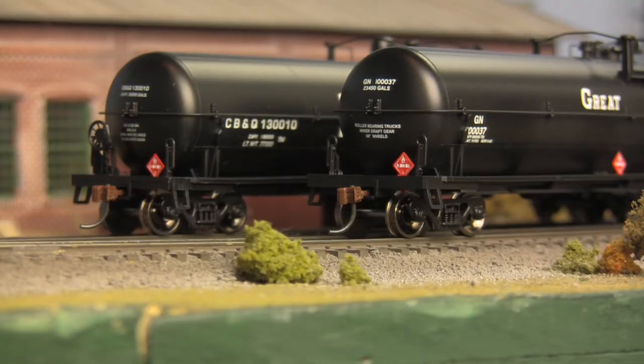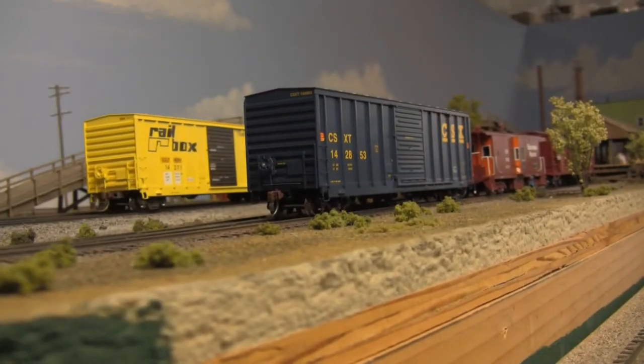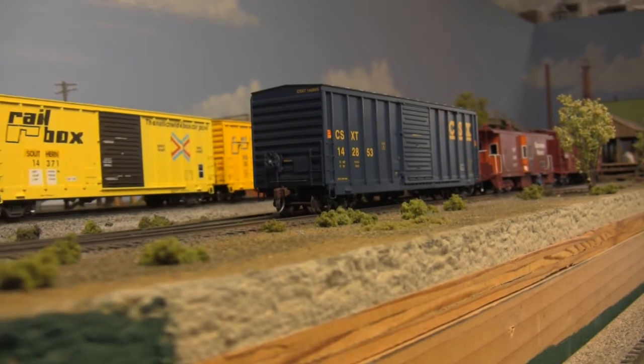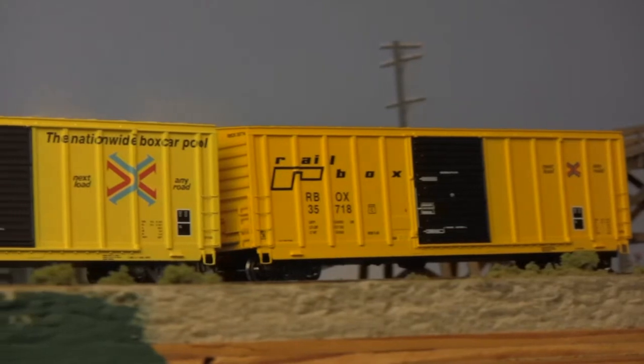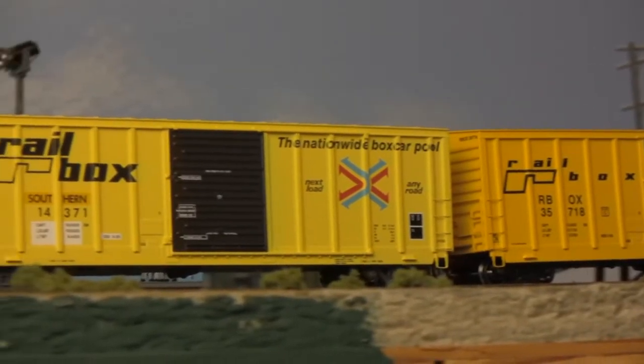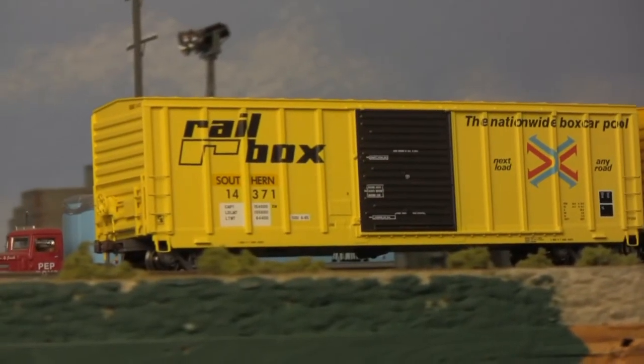As do single-door modern boxcars, also from the RTR family. Available in many contemporary liveries, some cars even feature realistic fading and re-stenciling of reporting marks and other key data.